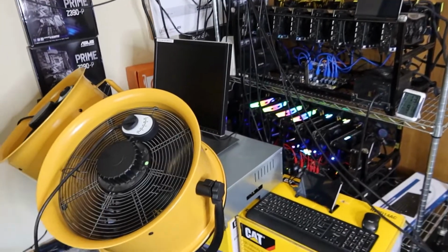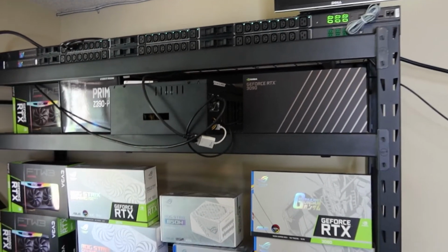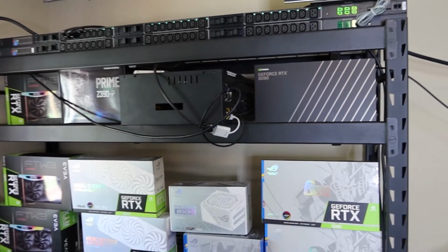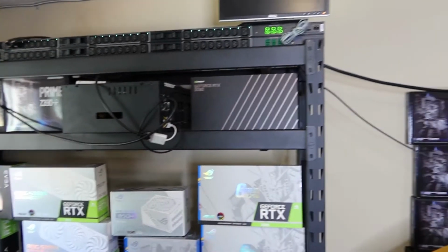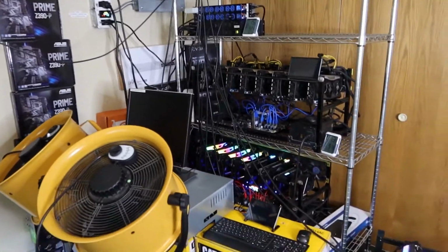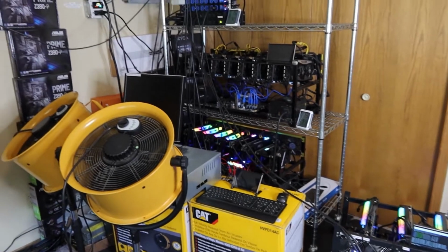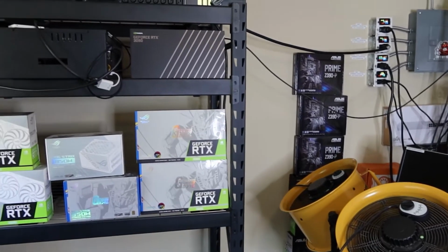The 3090s were getting ready to thermal throttle in the Minebox 8, in the Minebox 12, the 3060 Ti's, the 1660 Supers, the 1660s and the 6700 XT. Those 9 graphics cards in that Minebox 12 were about to thermal throttle as well. It just cannot take this heat inside this little room. I have 57 GPUs currently running in this room, and I still have more to add. So there is absolutely no way that without the proper cooling system you could ever run this many cards.